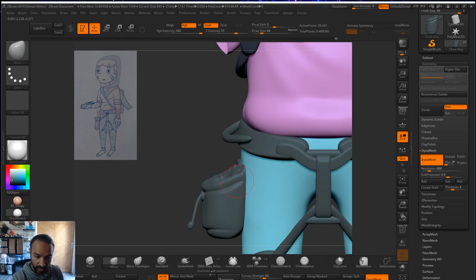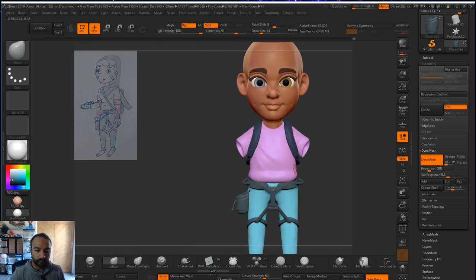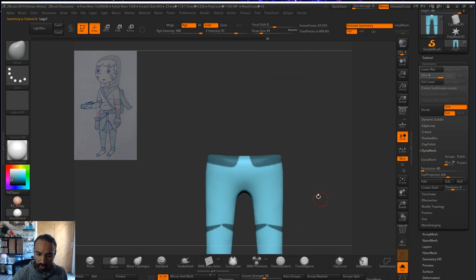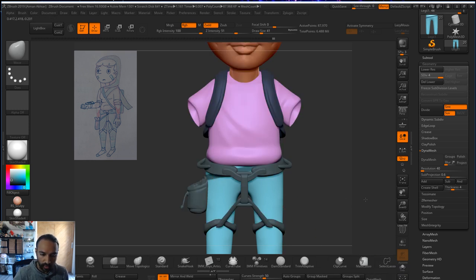Just need to add the strap that connects it all the way to the rest of the belay loop. So we're going to go here, maybe. No. Best way to do this, simply masking along the edge. Now I want to make sure I'm not in symmetry. That should be perfect.